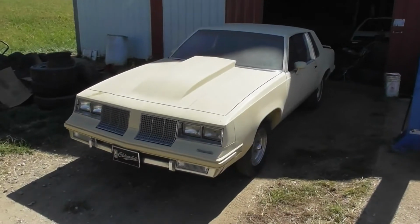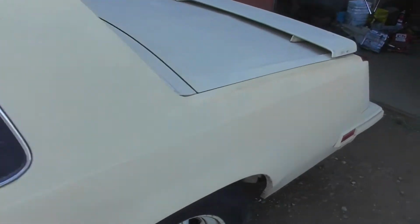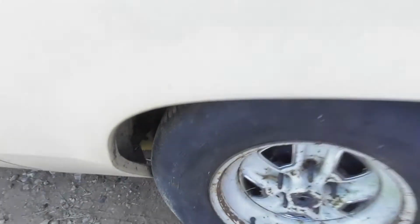Got some work accomplished on the Cutlass here, the Killer Cutlass. Got the wheel wells and stuff done. I probably should have showed it when it was up on the lift. You could see it better, but we'll probably have the wheels back off and I'll show it better.